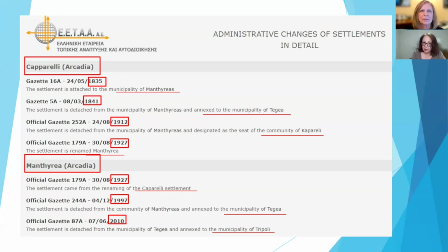But for instance, this is my grandfather's village, Caparelli, Arcadia. It was started in 1835 when the municipality was part of the municipality of Manthreas. Then in 1841, it became part of the municipality of Tegia. Then in 1912, it became the community of Caparelli. And then the settlement was renamed Manthrea. Okay, now it's Manthrea. It's part of the municipality of Tegia. And then in 2010, it's part of the municipality of Tripoli.